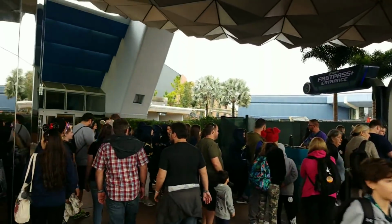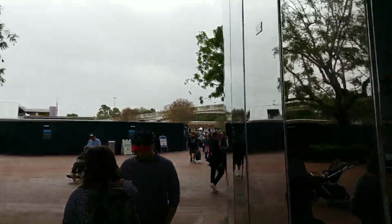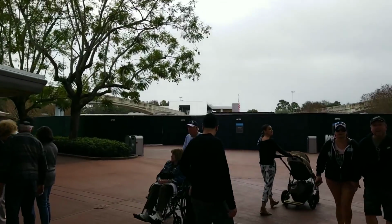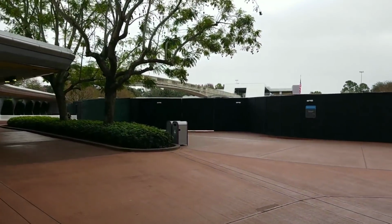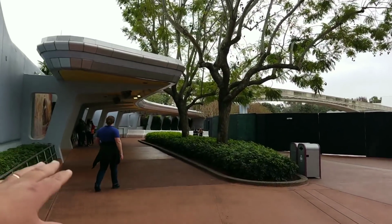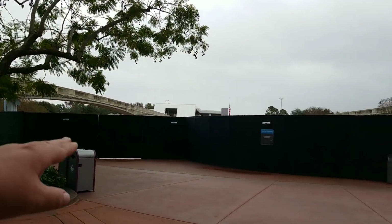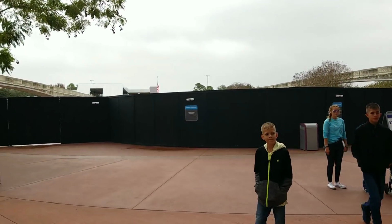Over to the left here, you can see this is all fenced off. They're doing a lot of construction over there. Then you have the massive area that's walled off right here. And there really is no access, so you can't get over to the left at all. They just have the picture spot where Pluto is set up over here. But all of this main area is fenced off now, because they have all the construction going on there.